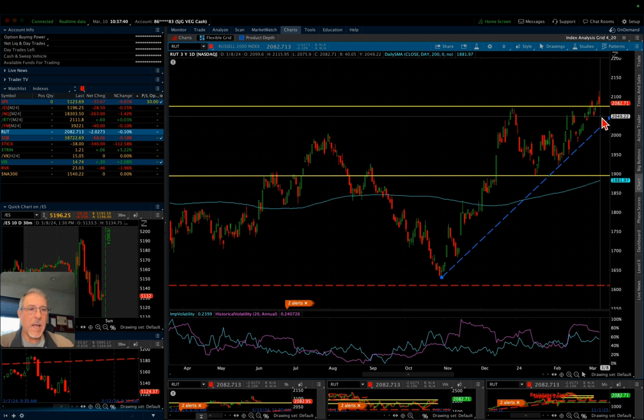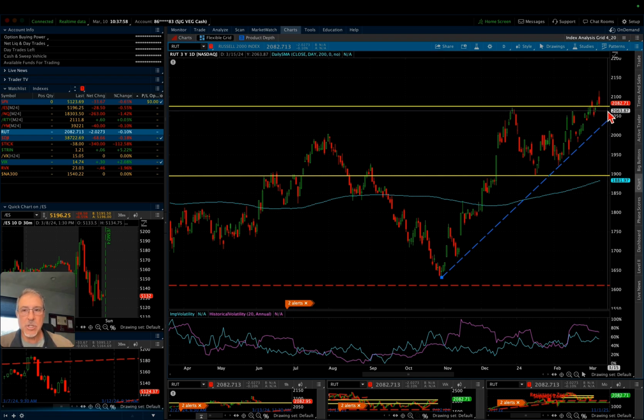Or the more likely scenario, because we had some support right here at 2050, is that maybe it comes down to 2050 and bounces back up. But I would expect at this point that RUT may pull back a little bit more, but will probably start to stabilize, maybe a little sideways chop here.